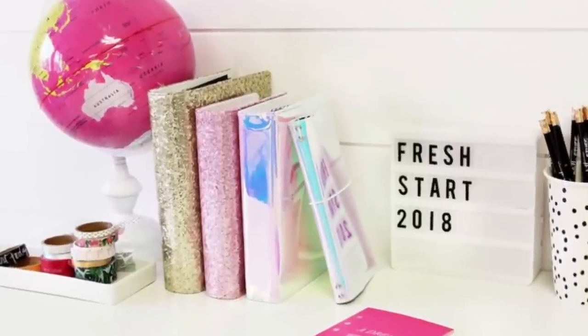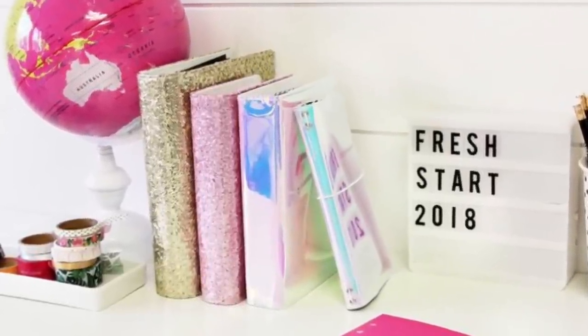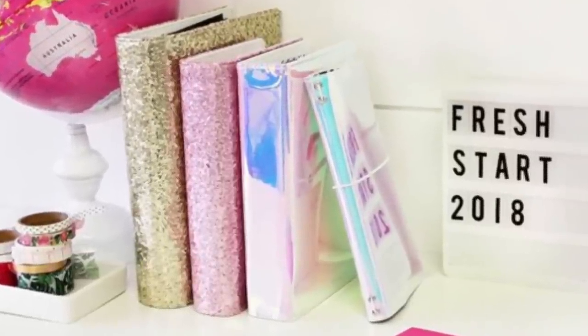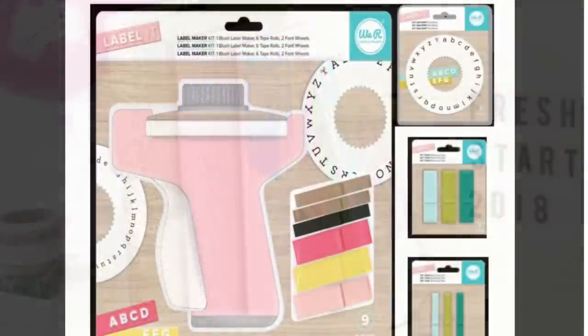Heidi Swap also added a traveler's notebook to her line this year. It's this iridescent pinkish pearly, really pretty shiny traveler's notebook.